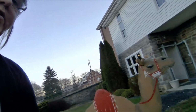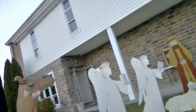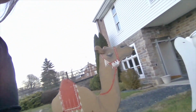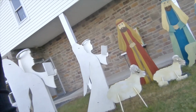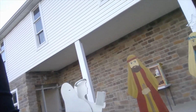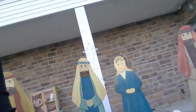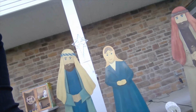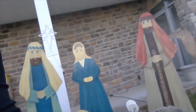And so I'm going to show you some of the pieces of our Nativity, and hopefully you can see there's the angels, here's the camel. You'll see here some of the sheep, and of course the wise men, and Mary and Joseph, and of course baby Jesus.